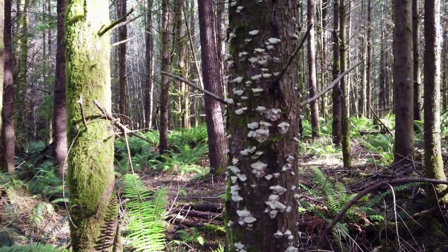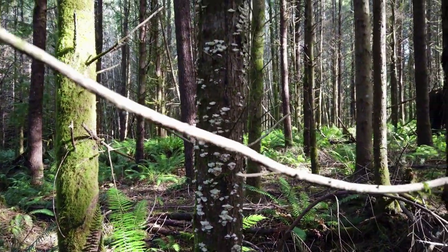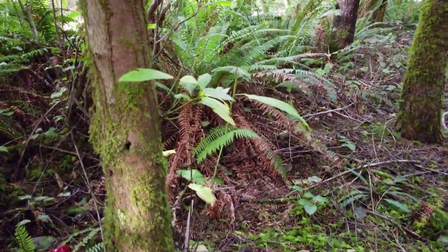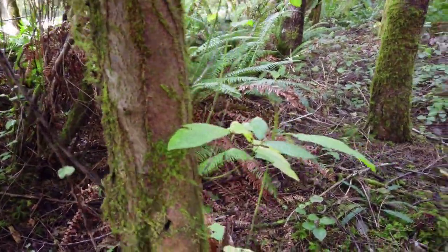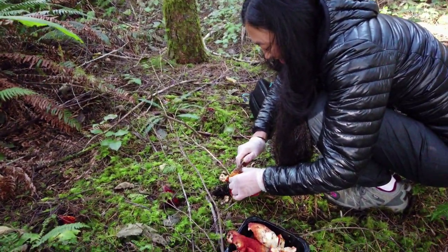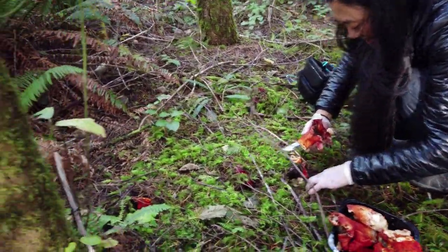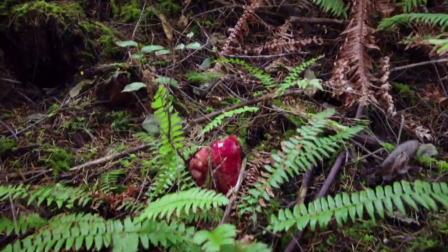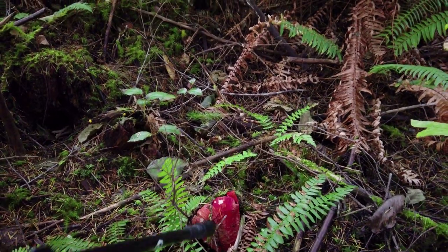Oh, turkey tail. Look at that turkey tail. Yeah, we got turkey tail. Look at that tree. Oh, this is a whole big chunk of that. 1, 2, 3, 4, 5. See, she found one right there. But look at this one. This is a huge, healthy one right here.